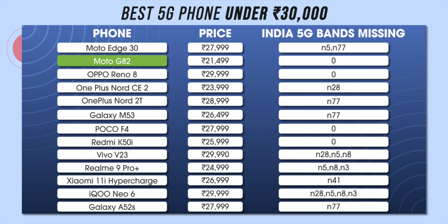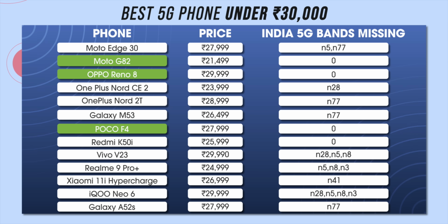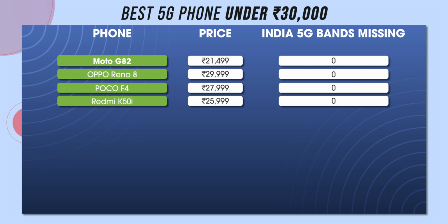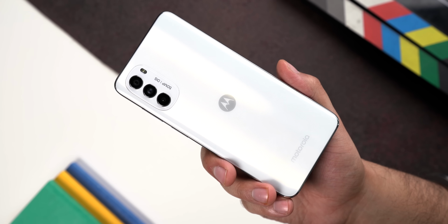I'm talking about the Moto G82, the Oppo Reno 8, Poco F4 and the Redmi K50i. Now all of these phones will support 5G all over India, but let me make things simpler. If your budget is under 25,000 rupees, the Moto G82 starting at around 21K is the best option.